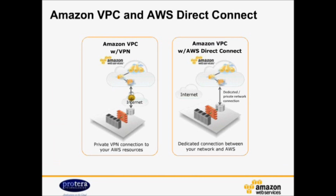You get to control the IP address range, the CIDR block, all the subnets, network and firewall rules, things that you're normally used to maintaining and controlling in your own on-premise world. As a best practice, we recommend using VPC, and especially for production environments, it's required for SAP productive support.